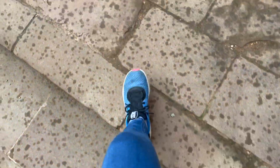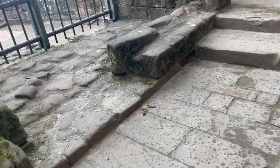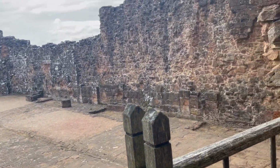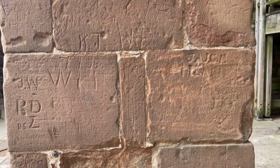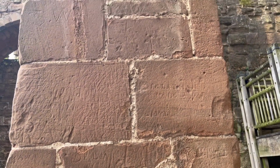This would have been the way to get to the keep. So you would have had to go through an enclosed building, which is what used to be here. But then it got changed later on into an open courtyard. So it ended up being the way that you would get to the Elizabethan gardens. A lot of the stones have carvings, like names and things. Yeah, people have visited over the years.